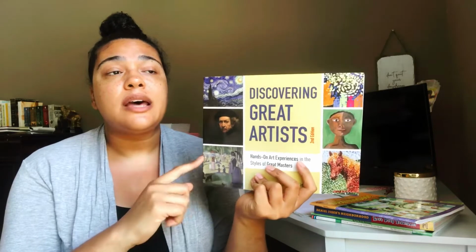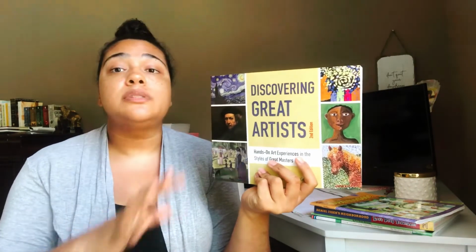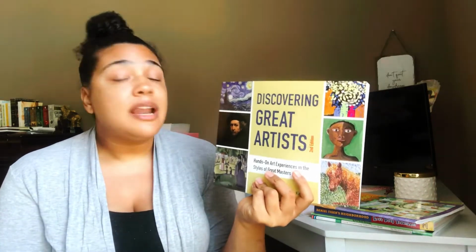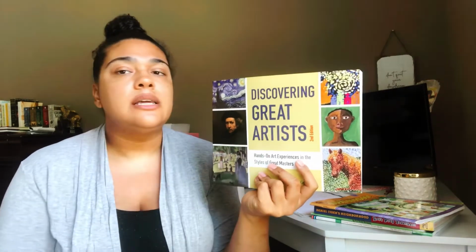This is a great book. One of my only qualms about it is I feel like it could be more diverse in terms of ethnicity. However, I do feel that it's very diverse in terms of art movement. And I love the activities inside of it. I think they're very easily explained. You're not hunting for a lot of random art supplies to be able to get this done.